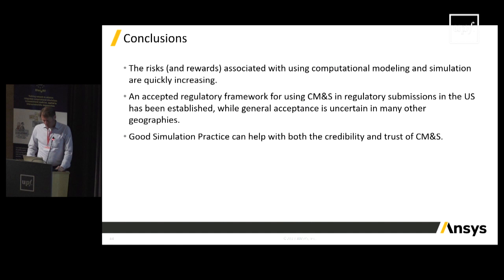Conclusions: what we're seeing is that the risks and rewards for using computational modeling and simulation are quickly increasing. As I mentioned before, things like in silico trials, virtual humans, surgical planning, and clinical decision making are all increasing the risk associated with using a model. But we do have an accepted regulatory framework for the use of modeling and simulation and for how to establish the credibility requirements around that model.